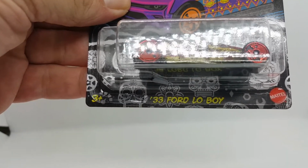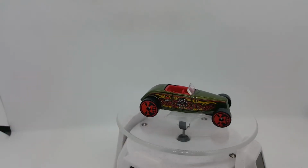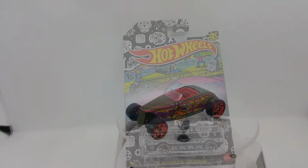It's a '33 Ford Lowboy. Take a look. So that's the Ford. Whoops. Look at the next one.